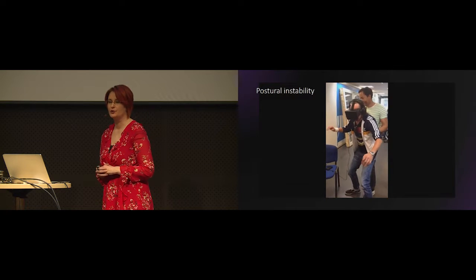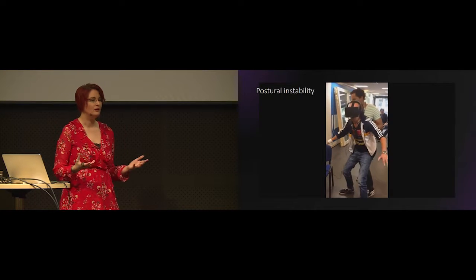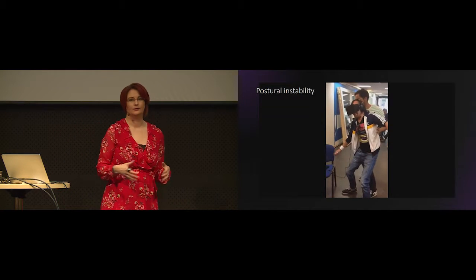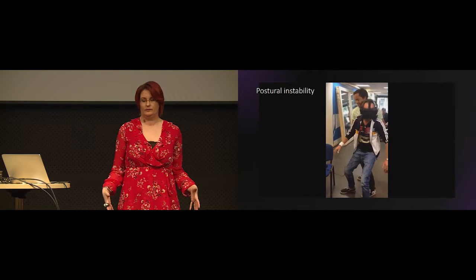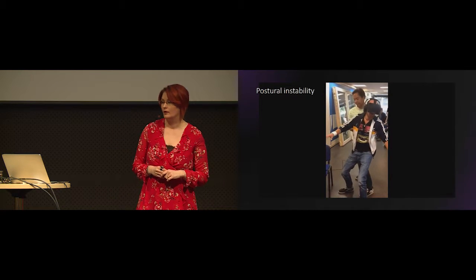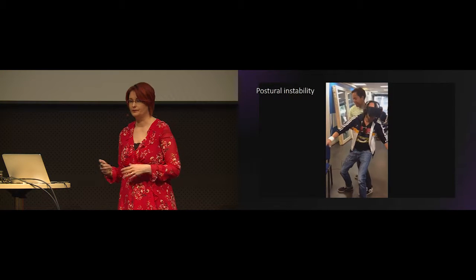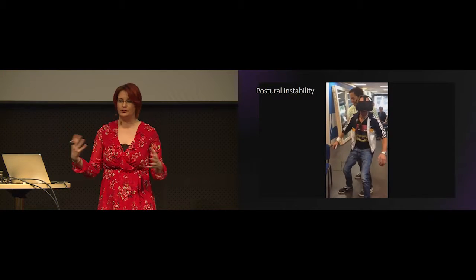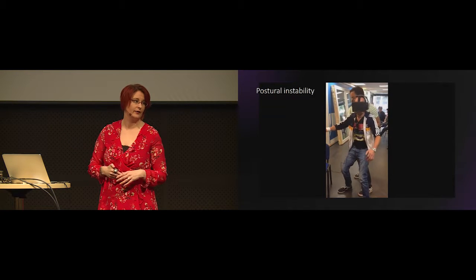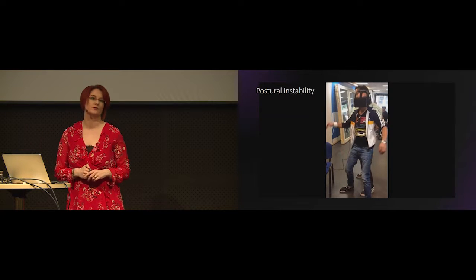And then we have the postural instability theory. This is based on the idea that the main goal of the human body is to be stable in all environments. So prolonged postural instability will make you sick. Sudden changes in the environment of VR can give you postural instability and therefore also cyber sickness.